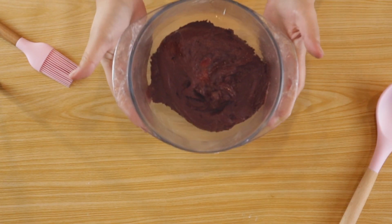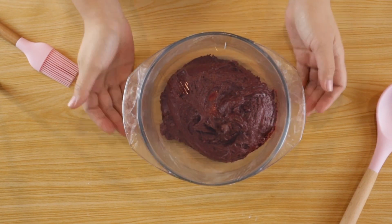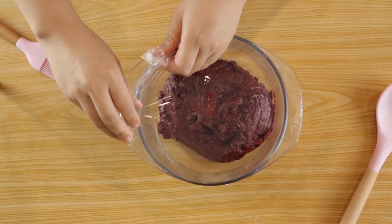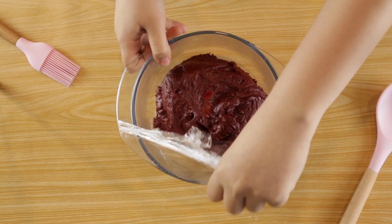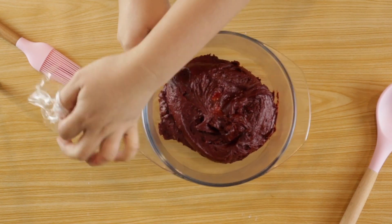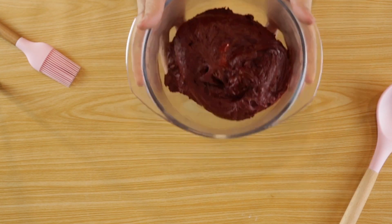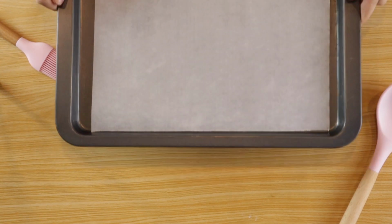Ito na ang ating cookie mixture. Na-rest na to sa loob ng chiller. So, ready to scoop or ready to portion na ako. There are actually two types of portioning this. It's either i-form nyo sila into a ball or use a ice cream scooper.